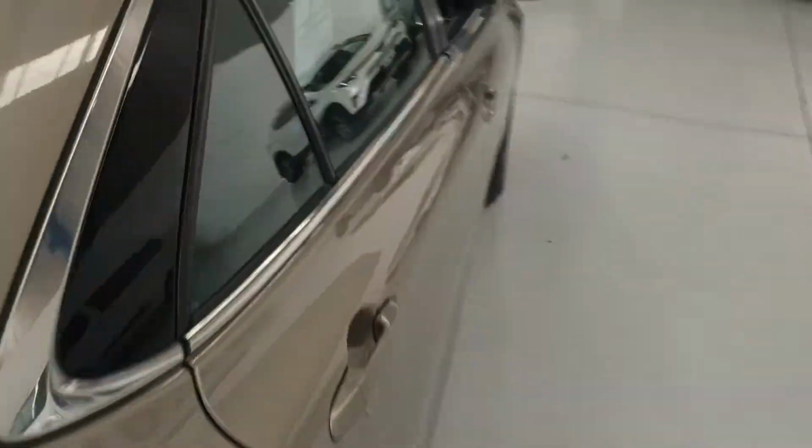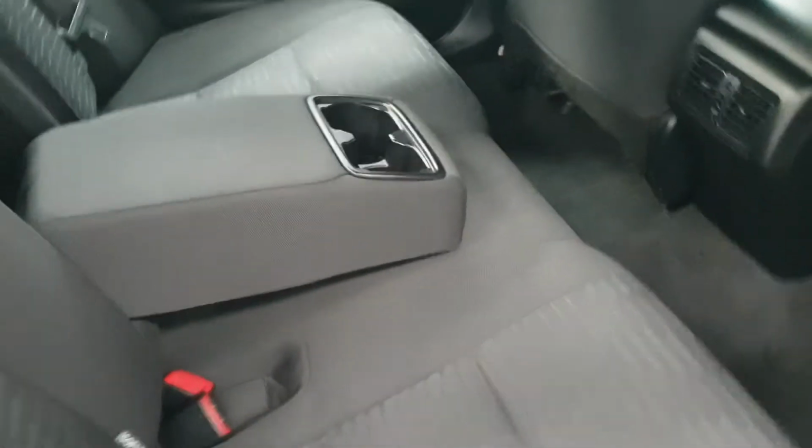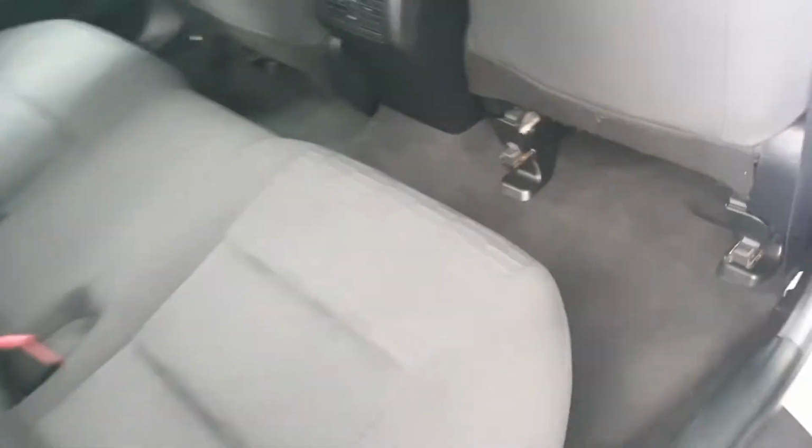Yep, of course when you go to show someone how it works, it doesn't work as intended the first time. But they do actually fold down with the, yeah, there you go, so it has released it. But yeah, they actually fold down with the lever, so you don't have to come around and pull it. Yeah, the armrests are in there as well with cup holders.